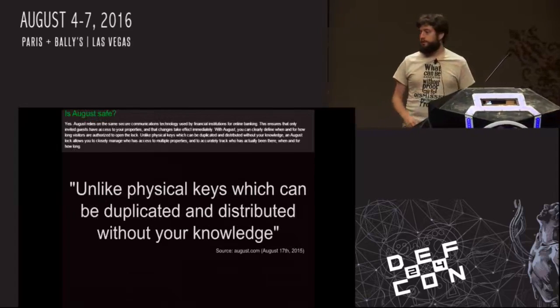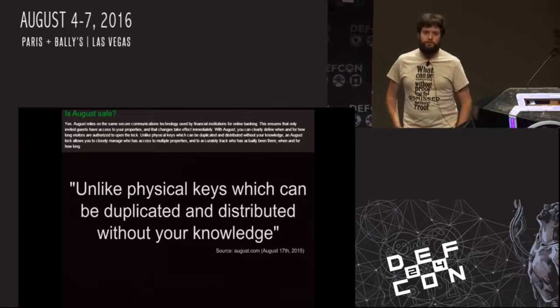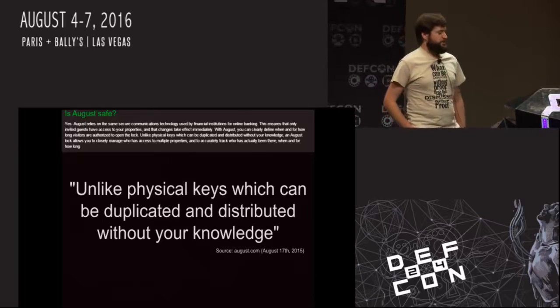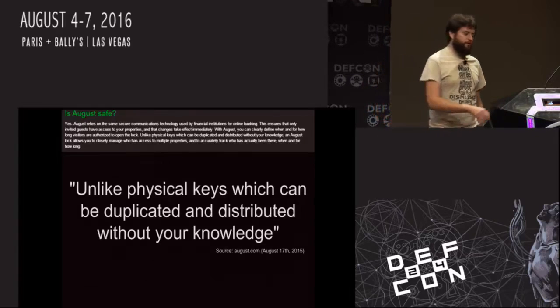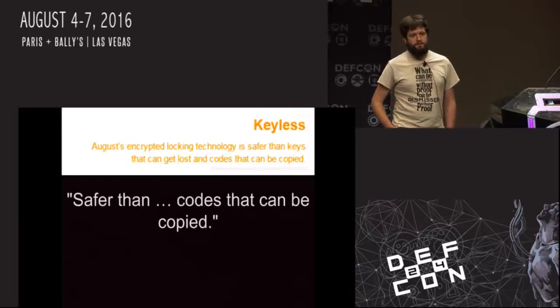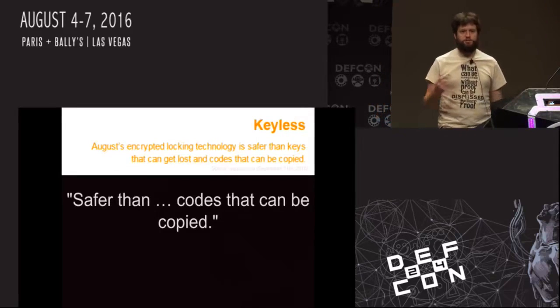On August's website, the quotes I'm showing you up here are actually no longer there. You can find them on the Wayback Machine. They said such things as their lock is unlike physical keys, which can be duplicated and distributed without your knowledge. They also said it's safer than codes that can be copied. So we get this recurring theme that it's not like a traditional key. It's somehow safer.